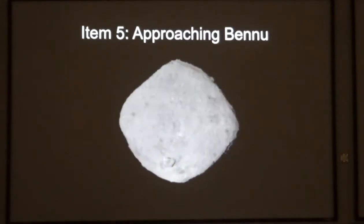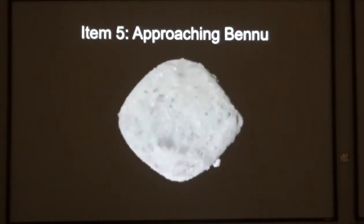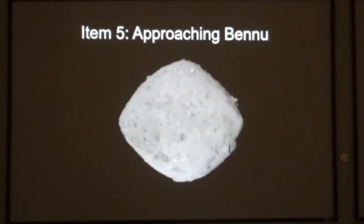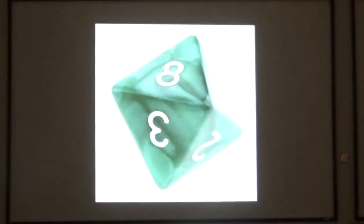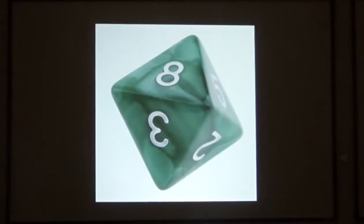Speaking of what it looks like, I play a lot of Dungeons and Dragons. I don't know if anybody else here does, but just in case you do, I really think it looks a lot like a D8. So that's what I saw.